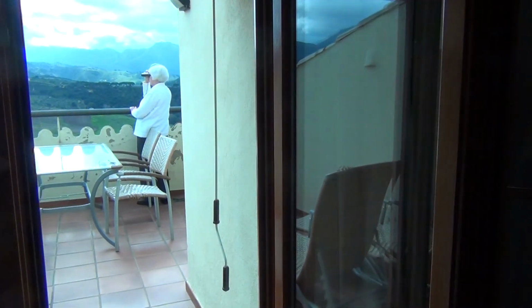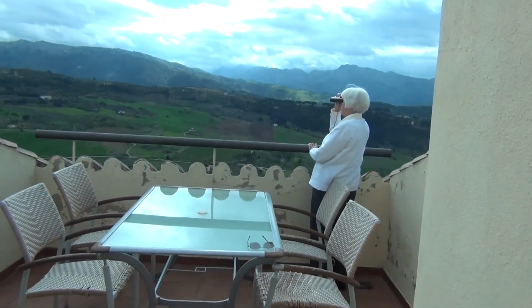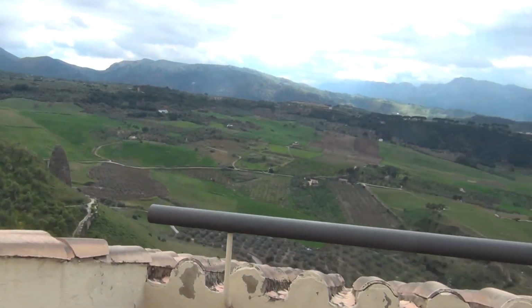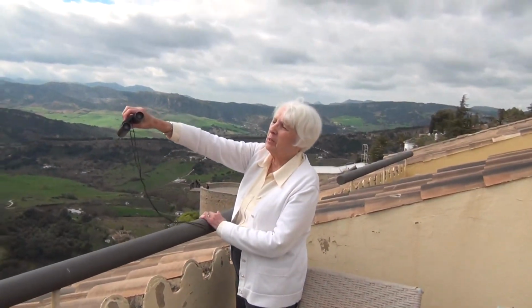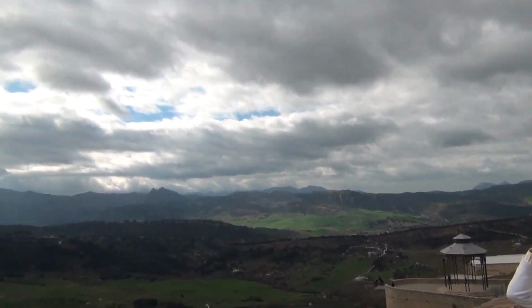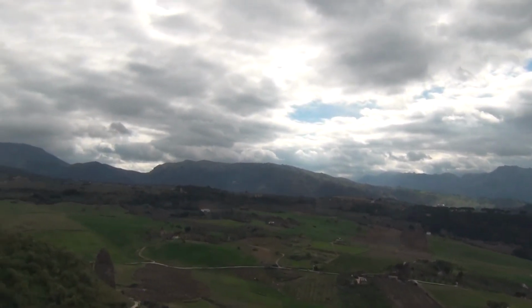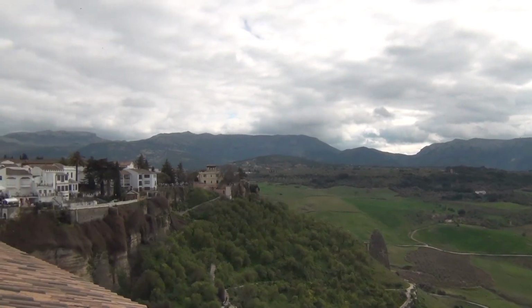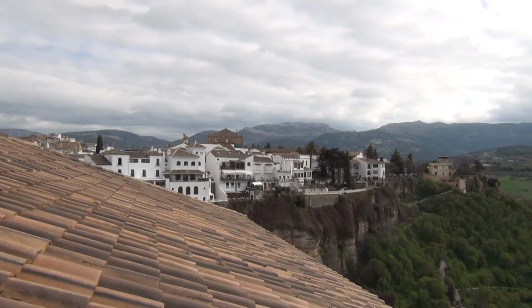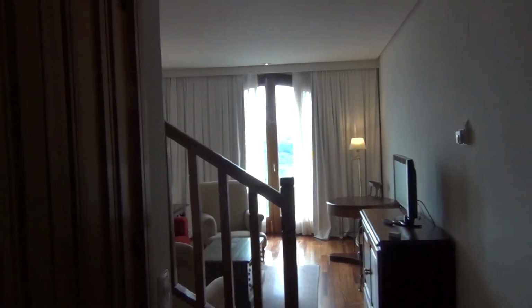This is the balcony from our upstairs suite, and the view is quite spectacular. If you look over that way, you can see the stairs down to where we walk down to the bottom. I'm not sure what we did to rate this place, but I'm not complaining.